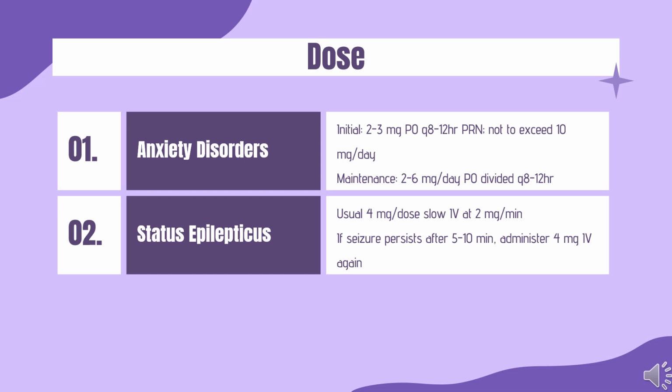Tablets. Initial: 2 to 3 mg PO Q 8-12HR PRN, not to exceed 10 mg per day. Maintenance: 2 to 6 mg/day divided Q 8-12HR. Extended-release capsules, Loreev XR. Indicated for anxiety disorders in adults who are receiving stable, evenly divided, TID dosing with lorazepam tablets. Recommended dose: administer capsule PO Q AM, dose equals the total daily dose of previously administered lorazepam tablets. Dosage adjustment: discontinue Loreev XR and switch to lorazepam tablets to adjust dosage. Short-term treatment of insomnia. Tablets, 2 to 4 mg, PO QHS.